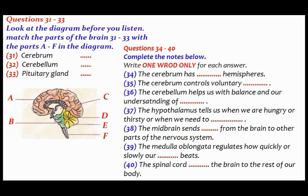OK, let's go back and say something about the function of the various parts of the brain. The cerebrum, the largest part, as we have said, has 2 halves or hemispheres. I will talk more about the difference between the 2 hemispheres later. The cerebrum is the part of the brain that is really our intelligence. It controls voluntary movement, that is, movement that we are in control of, speaking, for example. But it is also responsible for our emotional thinking and memory. The cerebellum is responsible for fine movement and coordination. It helps us with balance, for example, and to understand where we are in relation to space around us.